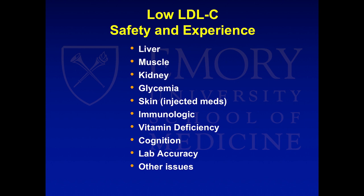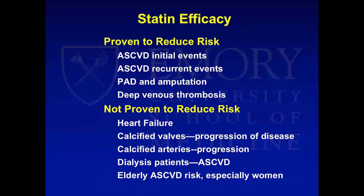A variety of these are going to get addressed as we go further, though, down the years, okay? All right, now this is helpful, I think, especially to cardiologists, because many of these, especially the top one I won't mention, because that's what the literature shows, are not proven to reduce risk in heart failure. So if your patient has cardiomyopathy, you don't expect statin to do much for him.